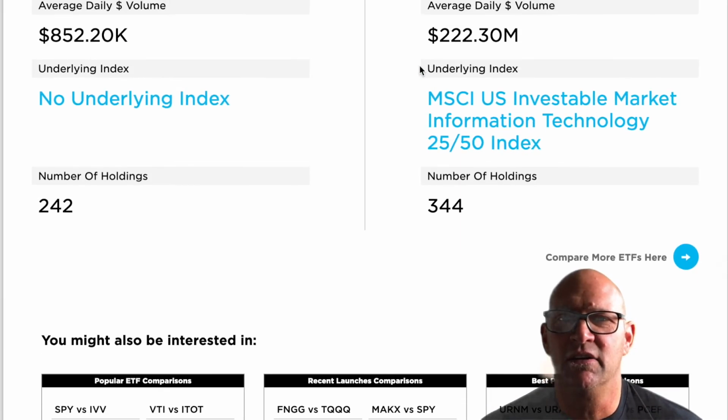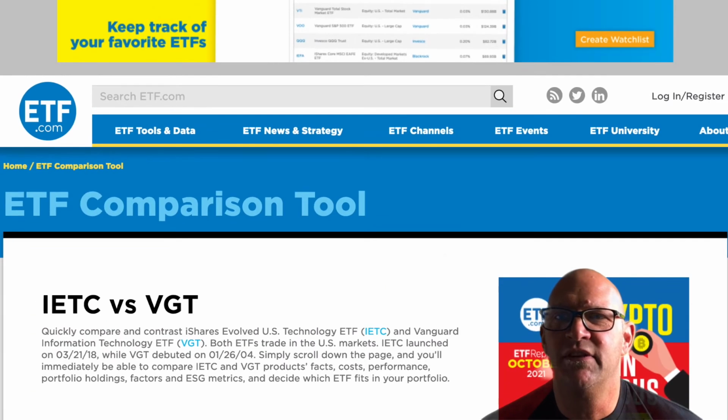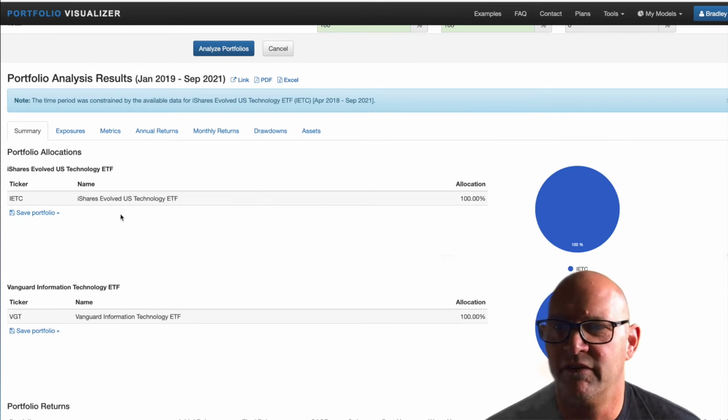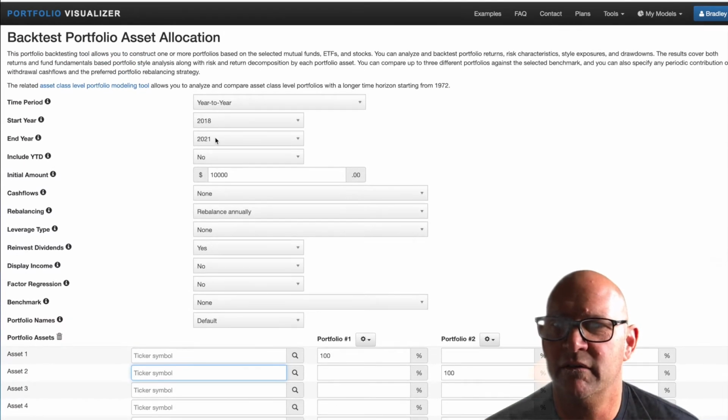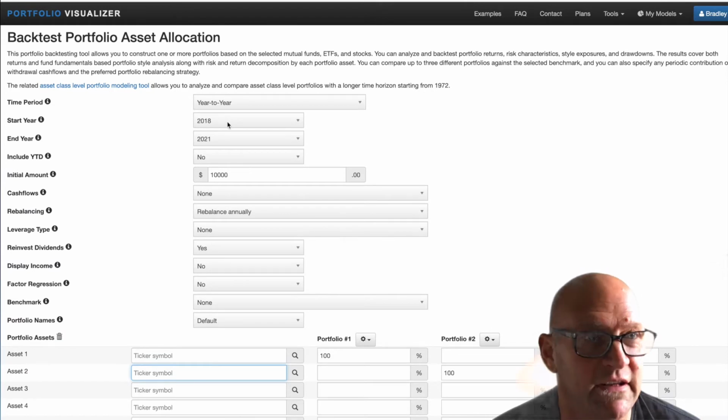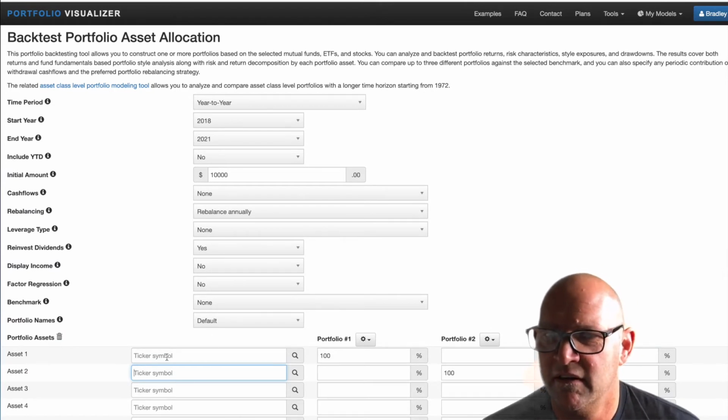So let's take a look and see how this would compare to, say, just a standard S&P 500 ETF. So let's go back. Let's see. If we scroll up here, we know that we can only go back to 2018 because that's when the fund was balanced.